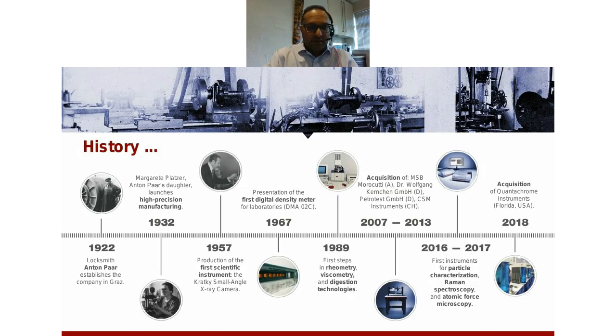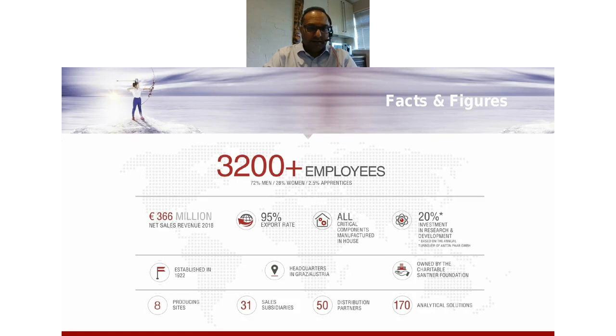For some of you who may not be aware, Anton Paar has a very rich history in scientific instrumentation, going back to 1922. So we're coming up to being a nearly 100-year-old company. It started off as a precision locksmith company, and by 1957 we launched the first scientific instrument, the Kratky small-angle X-ray scattering camera, or what is now known as SAXS. As we moved through the generations and years, we're now in 2020, and we are a fully established instrumentation manufacturer. We're global, with over 3,000 employees and around 35 offices worldwide, many in your locations, which I can see from the attendees.